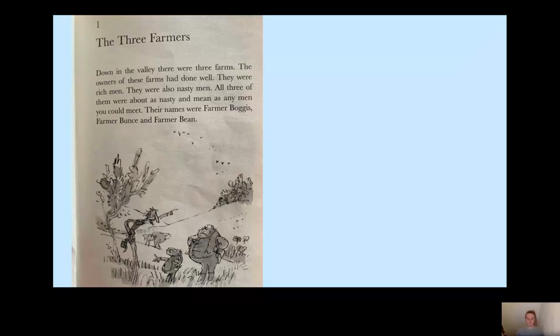The three farmers. Down in the valley, there were three farms. The owners of these farms had done well. They were rich men. They were also nasty men. All three of them were about as nasty and mean as any men you could meet. Their names were Farmer Boggis, Farmer Bunce and Farmer Bean. Can you see the three farmers on the picture? I wonder which one's which. I'm sure we'll find out.